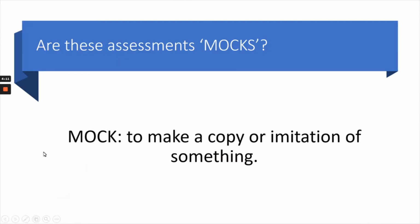So the next question I've been asked a lot is: are these assessments mocks? So first of all, let me just explain what the word mock means. If you mock something, if you make a mock-up, you make a copy or an imitation of something. So when we talk about mock exams, we just mean exams that are a copy or an imitation of your real GCSE or vocational exam.